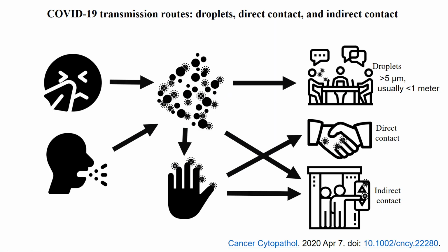These are the major transmission routes published in my article. So far, we still have too many unknowns about these viruses. Everyone would believe the major transmission would be droplets, air droplet spreading, and direct contact with infectious persons, and indirect touch with contaminated surfaces or items. Then you can get the virus and you get incubated.